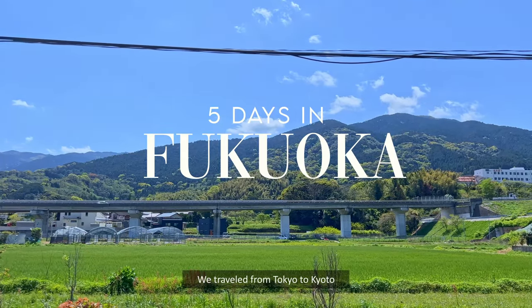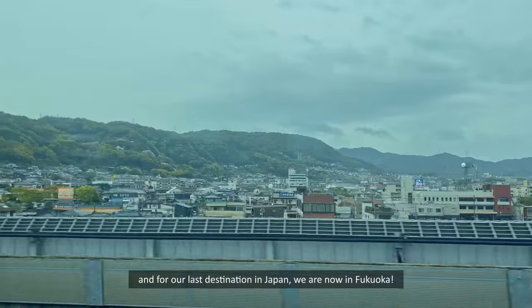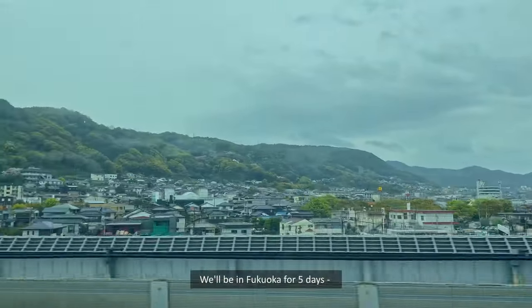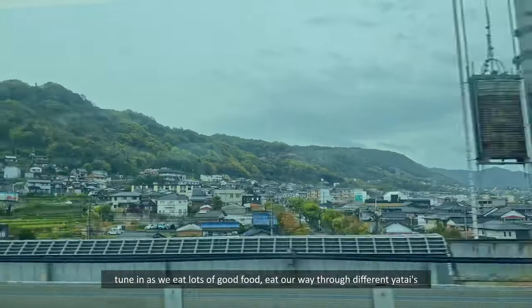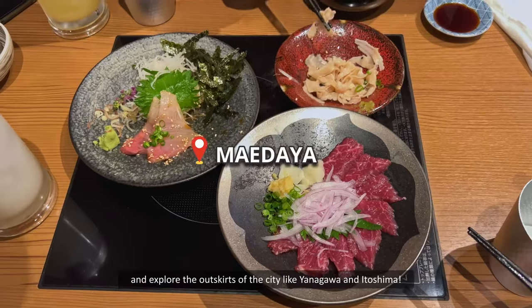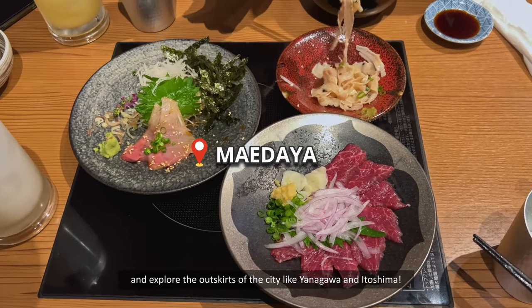We traveled from Tokyo to Kyoto, and for our last destination in Japan, we are now in Fukuoka. We'll be in Fukuoka for 5 days. Tune in as we eat lots of good food, eat our way through different yatais, and explore the outskirts of the city like Yanagawa and Itoshima.